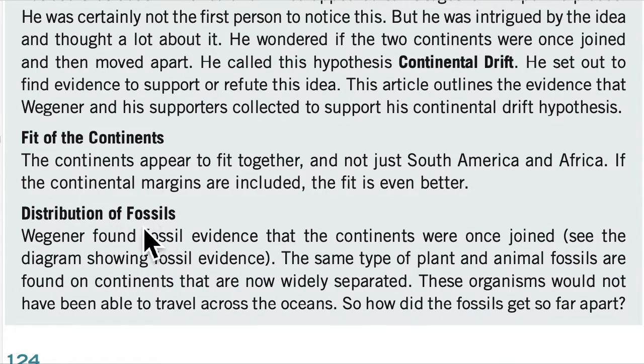Distribution of fossils. Wegener found fossil evidence that the continents were once joined. See the diagram showing fossil evidence. The same types of plant and animal fossils are found on continents that are now widely separated. These organisms would not have been able to travel across the oceans. So how did the fossils get so far apart?